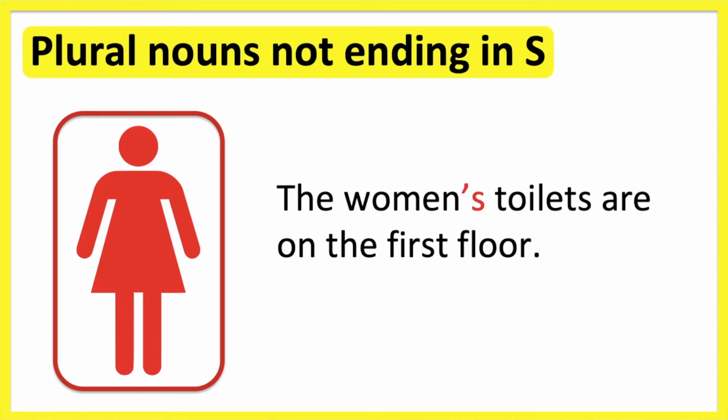When talking about something that belongs to the women, we must add an apostrophe followed by the letter S. For example, the women's toilets are on the first floor. So the apostrophe S indicates that the toilets belong to the women.